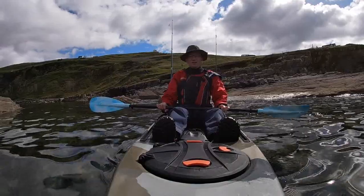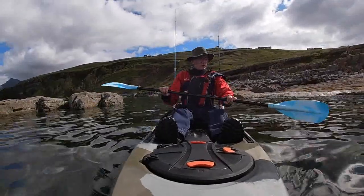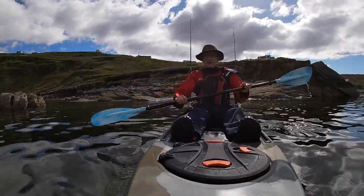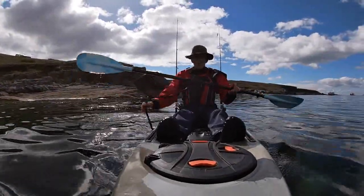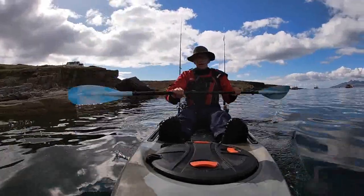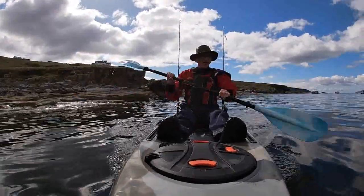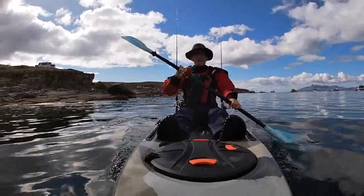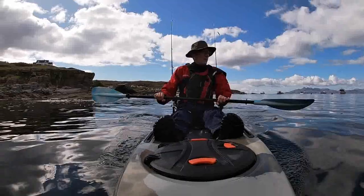Morning folks, I'm on the water today. I put that camera at a slightly odd angle. I'm going to paddle round towards Camasunary today. I'm paddling against the tide. I've got an incoming tide, but I'll get the outgoing tide to help me on the way in. Pretty calm conditions on the sea, so nothing to worry about. I've got my fishing gear with me. I'm going to hug the coastline, and I'm looking for some deep pools where I can try a cast or two.